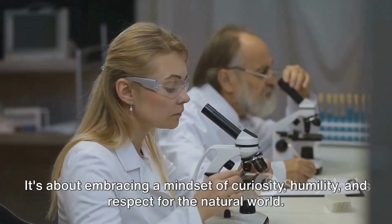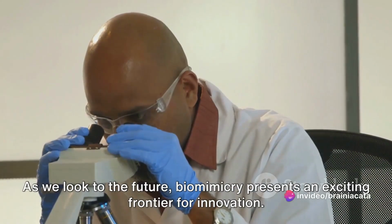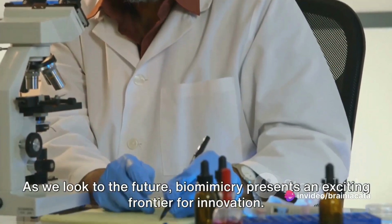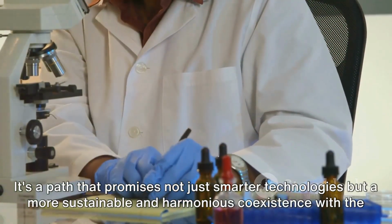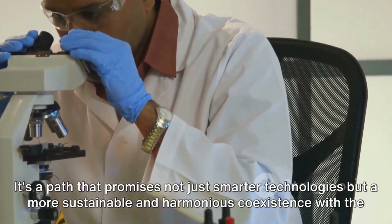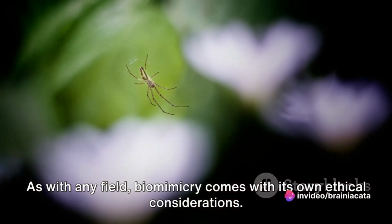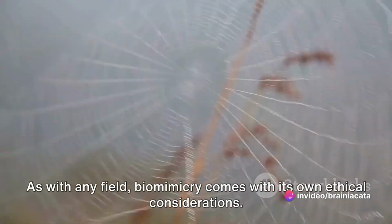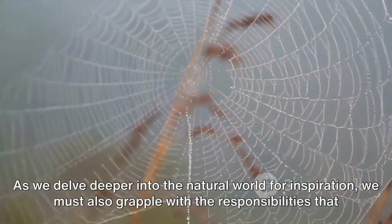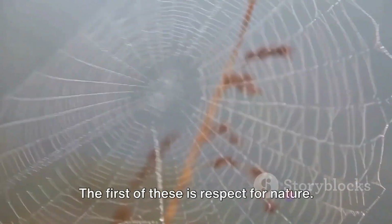It's about embracing a mindset of curiosity, humility, and respect for the natural world. As we look to the future, biomimicry presents an exciting frontier for innovation. It's a path that promises not just smarter technologies, but a more sustainable and harmonious coexistence with the world around us. As with any field, biomimicry comes with its own ethical considerations. As we delve deeper into the natural world for inspiration, we must also grapple with the responsibilities that come with it. The first of these is respect for nature.